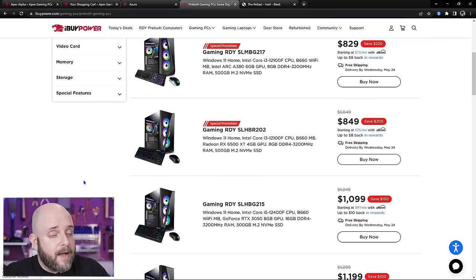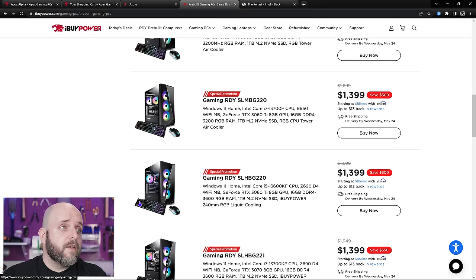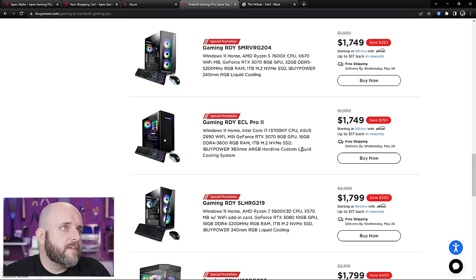Now let's talk about iBUYPOWER, the largest SI in North America, right? So for around $1,400, you can get yourself a 13600KF and a 3060 Ti with 16 gigs of DDR4, a 1 terabyte M.2 drive, and a 240 millimeter all-in-one liquid cooler. Going up a little bit, Ryzen 5 7600, B650, RTX 3070, $1,549. 32 gigs DDR5, absolutely. 1 terabyte M.2, sure. Tower cooler for the 7600, that'll do the trick. Better prices overall, $1,749, 13700KF, and a 3070.